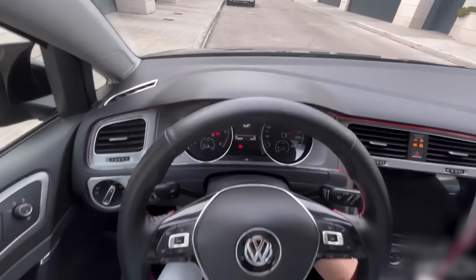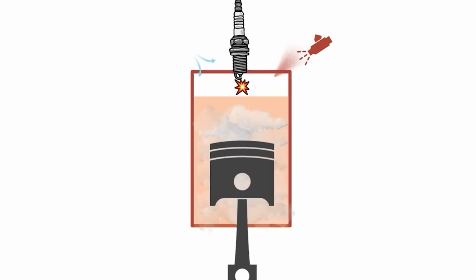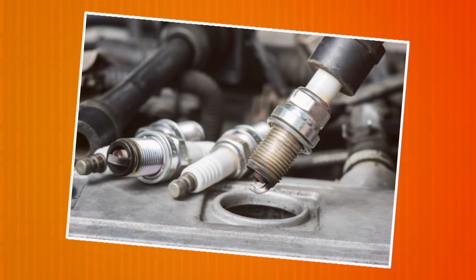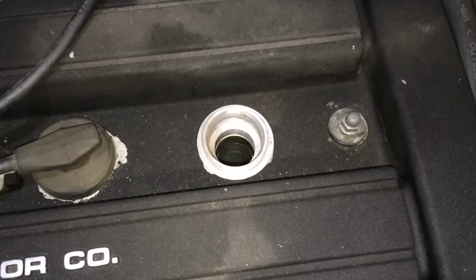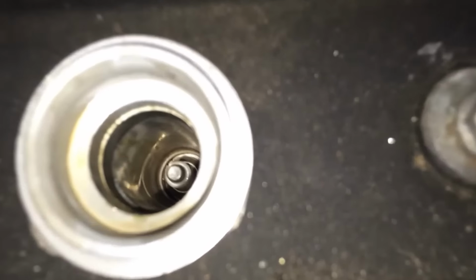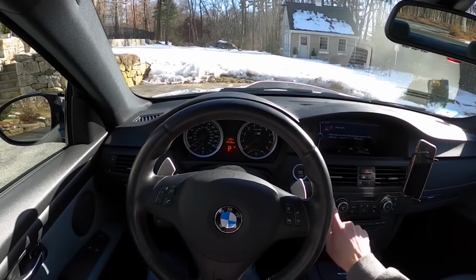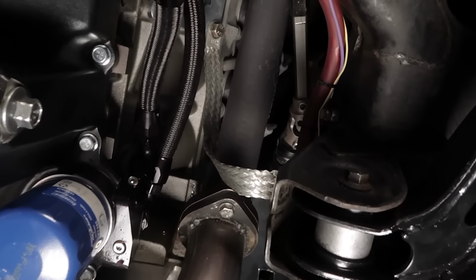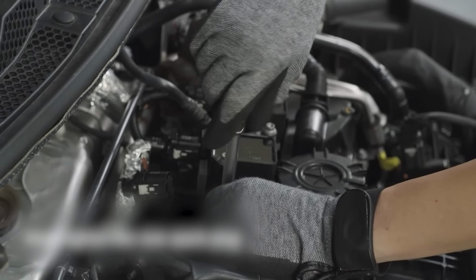Your car's ignition system is what helps the engine start and keeps it running by lighting up the air and fuel inside. It's made up of spark plugs, ignition coils, and plug wires, and like anything else, these parts can wear out over time. If your engine feels rough when it's running or doesn't start as smoothly as it used to, it might be time to check these parts. Look for signs of damage or heavy wear and replace them if needed.